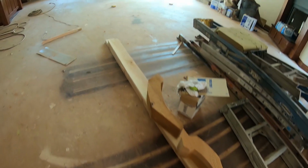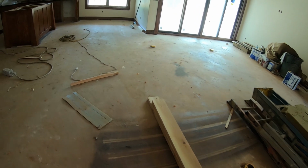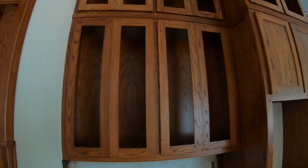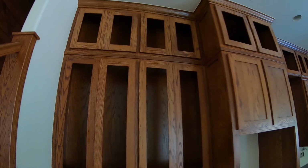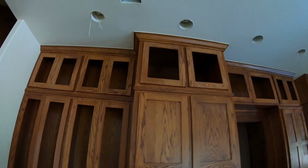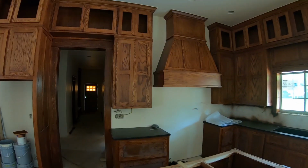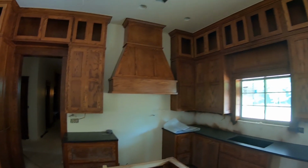So I didn't do a tour of the house because everything was taped off earlier. The granite is in for the most part. And I had some of these masks, I loaned them to the guys because they couldn't buy masks. They couldn't find them anywhere. All these cabinets will be glass up there that are open. That's where the refrigerator goes.